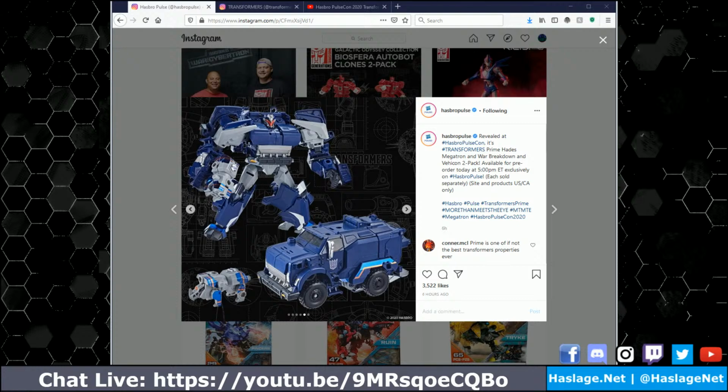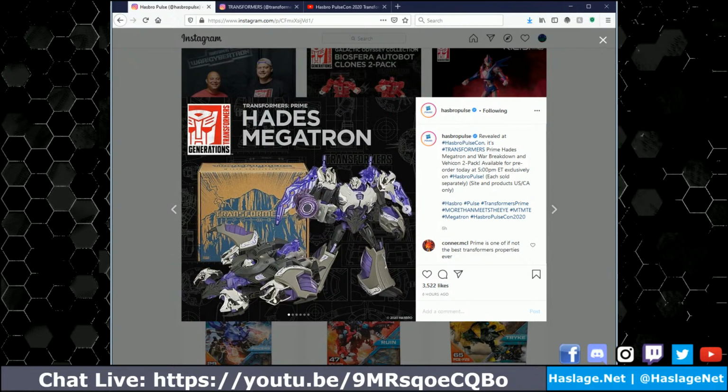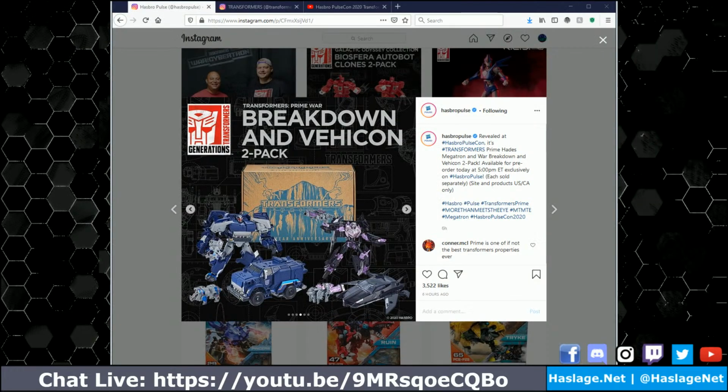Okay, your thoughts on these Prime toys? I've got that Megatron twice now, so I'm indifferent towards the Megatron. I'm really indifferent towards all three of them. I think it's cool that whoever wanted it is getting it. But truthfully, if I was in on one of them, it would be the double pack with the Vehicon and Breakdown. But I'm not sure if I care enough to grab them. So like I said, if you want it and you've been waiting for it for so long, I'm happy that you're getting it. I'm happy that it's an option and it's there for you.